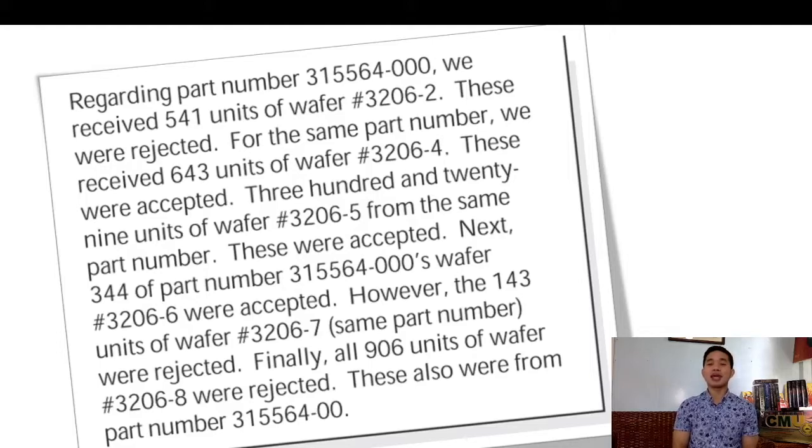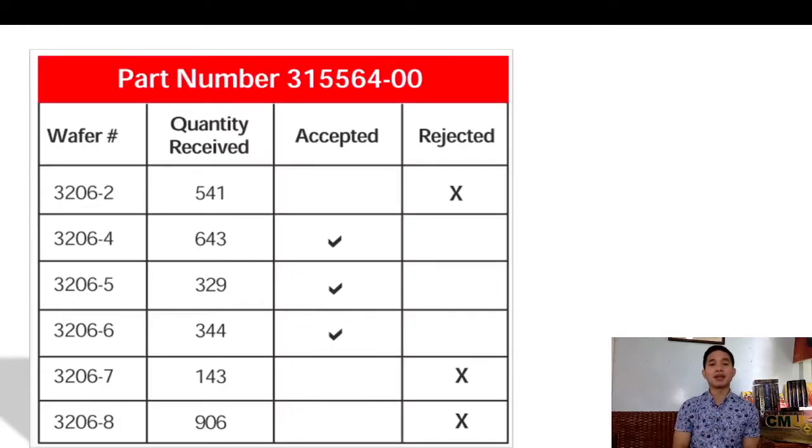What you need to do is make use of highlighting techniques. If you say highlighting techniques, you can make use of graphs, charts, tables. You can also make use of bold, italics, underline, and so on. This is now the revised version. Part number, so you have here 315564-00. So wafer number, and then quantity received, and then the remarks whether they were accepted or rejected. And that's super easy. If you're the reader, then you would be able to understand the message faster.